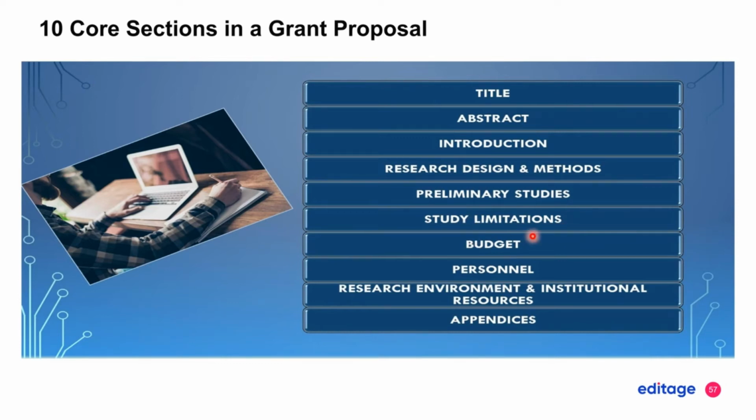Don't forget your budget. It'll take longer than you expect. Then who's on the project, the resources available at your institute, and then there's extra materials like letters of recommendation or letters of collaboration from your collaborators.